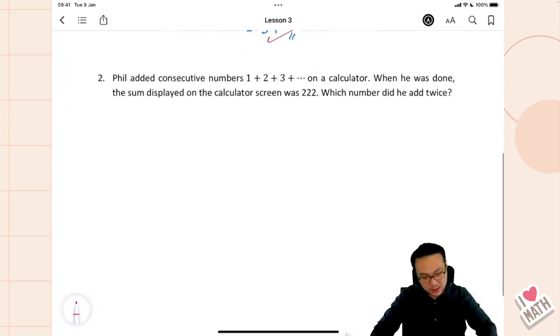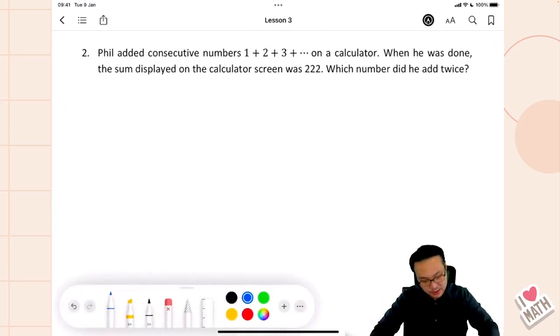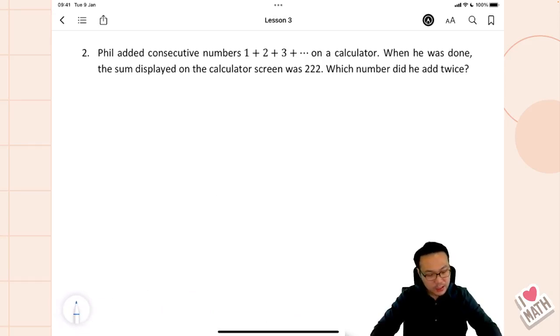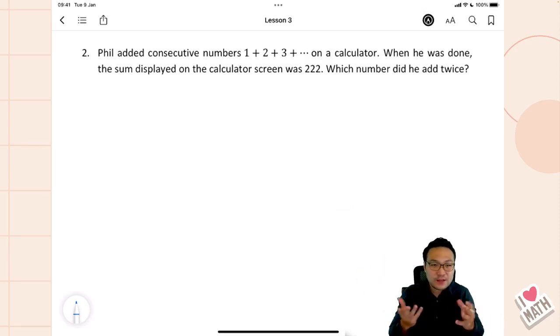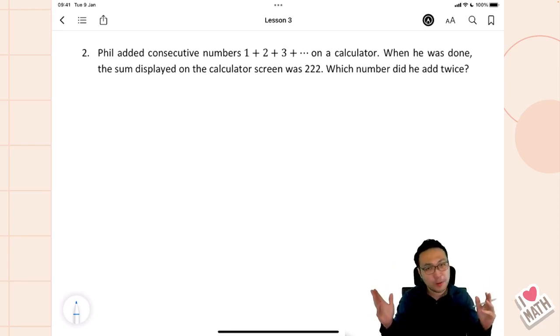So, let's take a look at question 2. Remember just now we did this? Carl Gauss. Remember Carl Gauss? Now we are trying to add all the numbers, 1 plus 2 plus 3 plus 4 plus 5. But they are not telling you how many numbers are being added. They are just saying 1 plus 2 plus 3, 1, 2, 3, 4, 5, 6, and I don't know where it's going to stop.